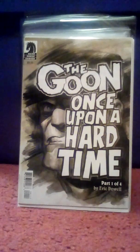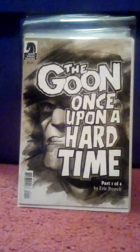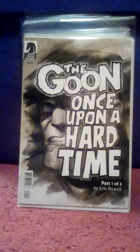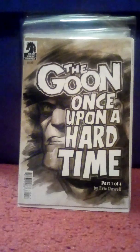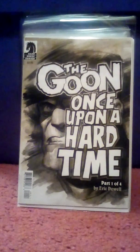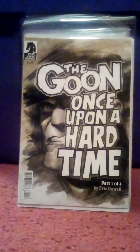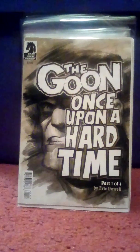My buddies who read comics have been pestering me, telling me I needed to read some of these Goon stories because they thought I would like them, and I just haven't picked any of them up. I think I may have picked up one issue in some haul. Anyway, they've been telling me I needed to give it more of a chance than what I have, so I picked it up to see what all the hullabaloo's about.